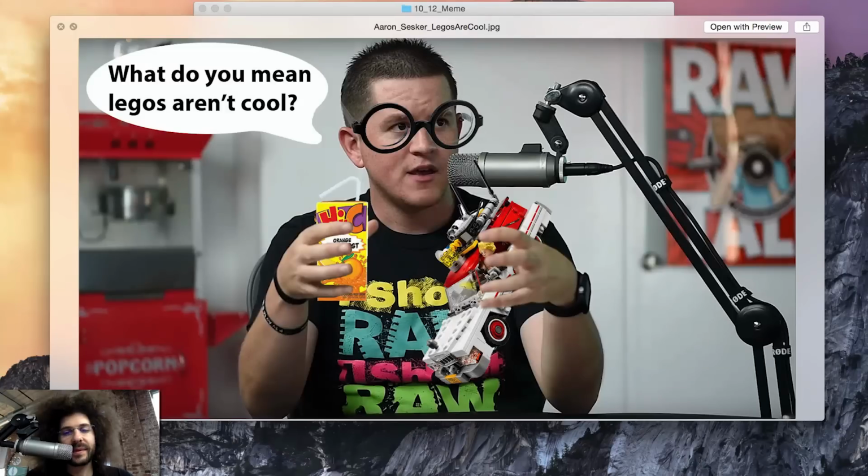All right, let's get to the first one. This is from Aaron Sesker. Legos are cool? And it's a High C orange. These are all going to be about me, aren't they? Nerd! What do you mean Legos aren't cool? I like that you're holding the High C and then the Ghostbusters car. Yeah. I used to drink High C orange. And in school I got these sweet glasses on. Sweet glasses, bro.